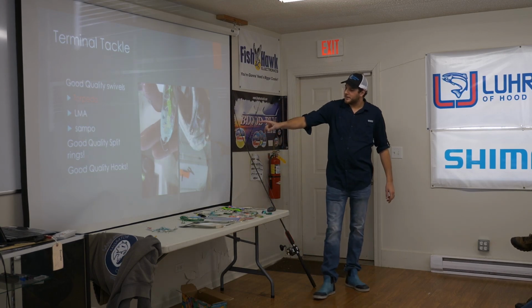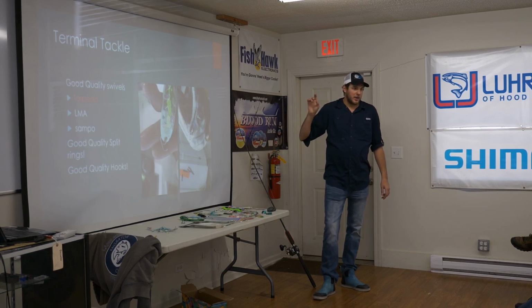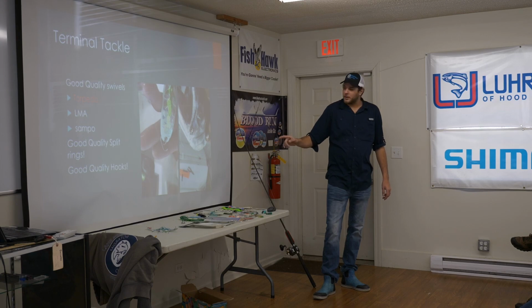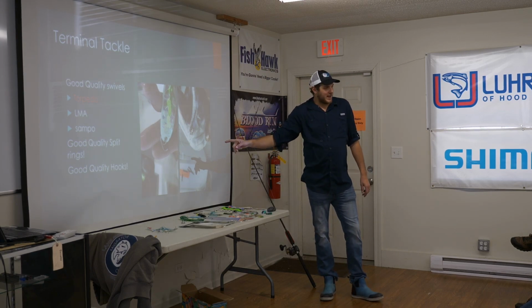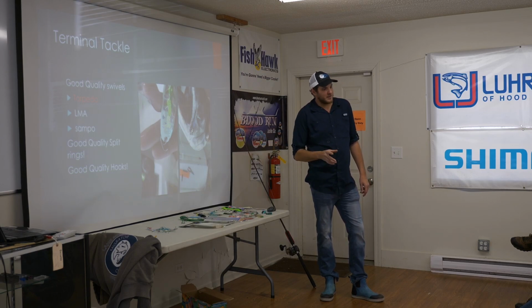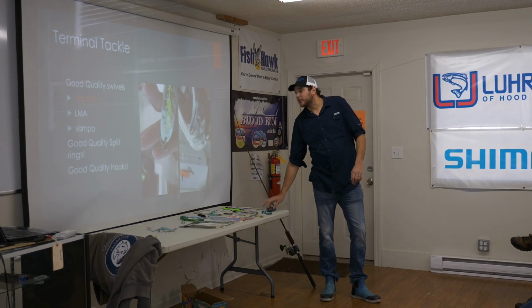Split rings. We have a lot of big kings in the lake right now. We may not have the numbers we had 10 years ago, but the ones we're catching are big. And you don't want that happening. So you watch your split rings, something simple to go buy a package of. Have good ones on the boat to replace.